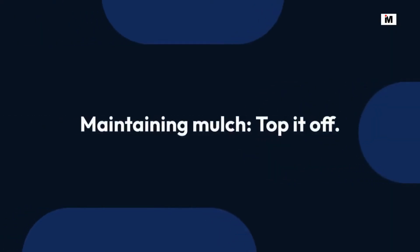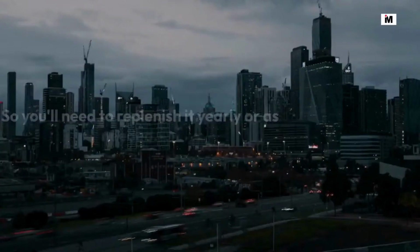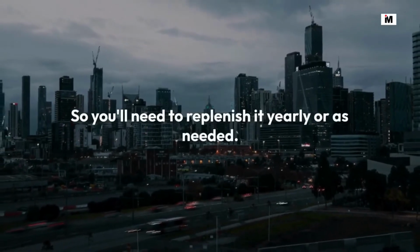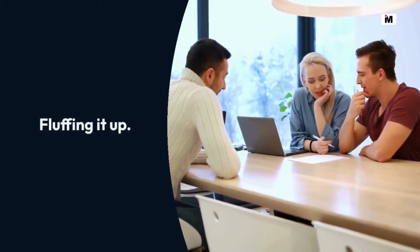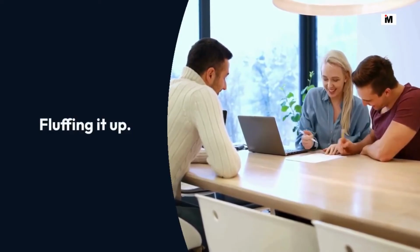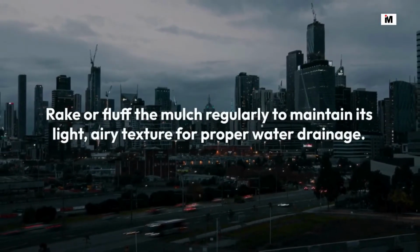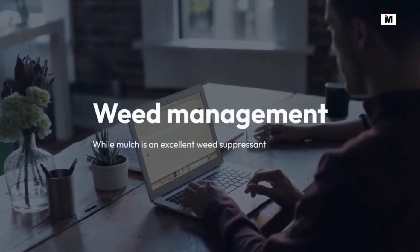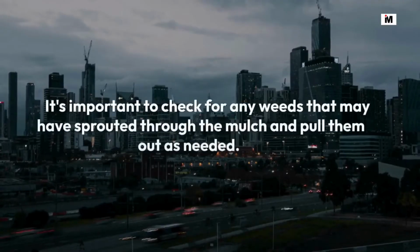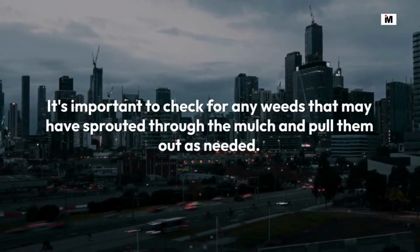5. Maintaining mulch. Top it off. Mulch naturally decomposes over time, so you'll need to replenish it yearly or as needed. Check the thickness of the layer and add more mulch to maintain its effectiveness. Fluffing it up. After a few months, mulch can become compacted. Rake or fluff the mulch regularly to maintain its light, airy texture for proper water drainage. Weed management. While mulch is an excellent weed suppressant, it's important to check for any weeds that may have sprouted through the mulch and pull them out as needed.